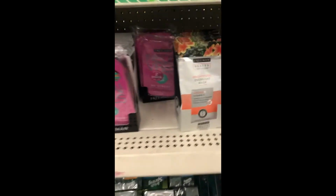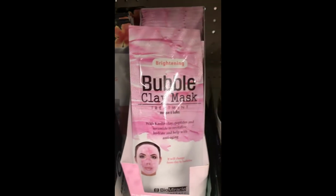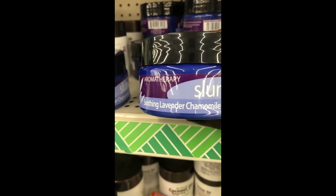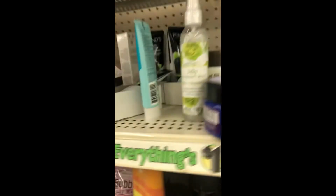Freeman mask. I got that. Here's another clay mask. These are Banksy body scrubs, lavender and chamomile. What is this one?